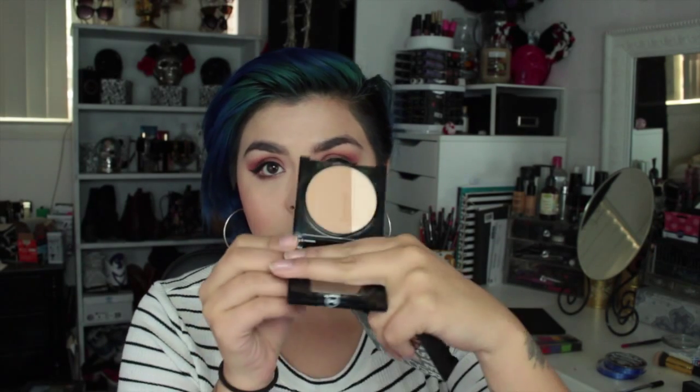lookfantastic.com, which I believe is a UK company or UK website where they sell a lot of different products. It's where I get my EX1 foundation, and I saw these and I hadn't seen these in the States, and this is the Maybelline Master Sculpt palette, and I decided to get both of them. So this is medium dark, and it also comes in a light medium, which is a lot lighter, obviously, but it also is a little bit more warm.